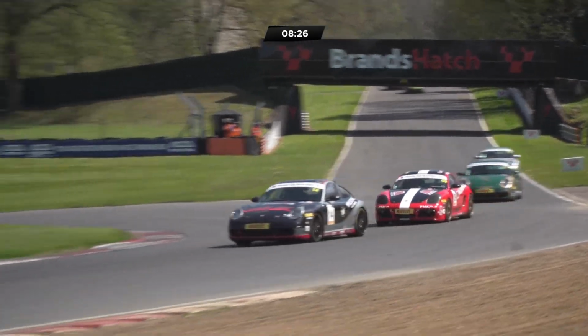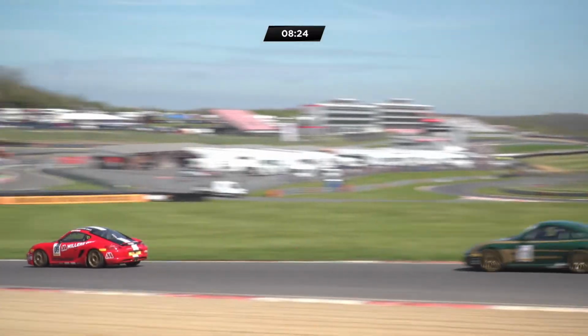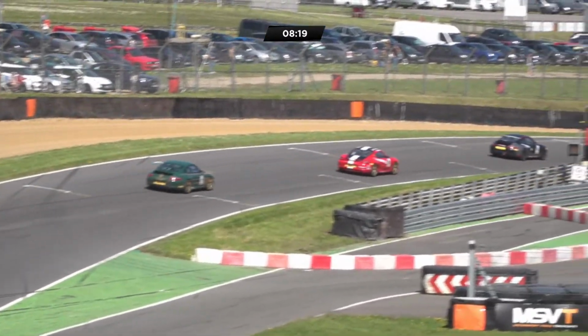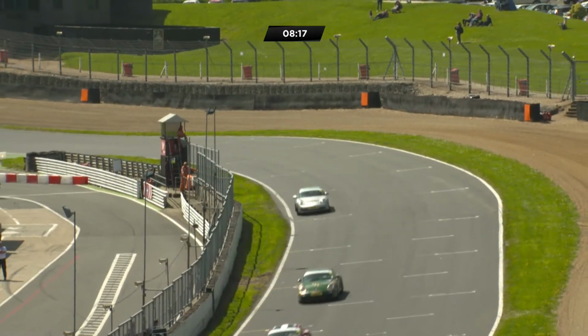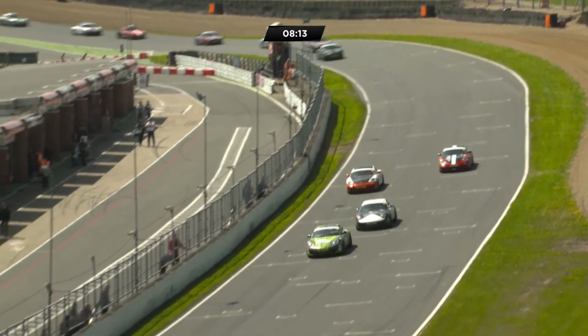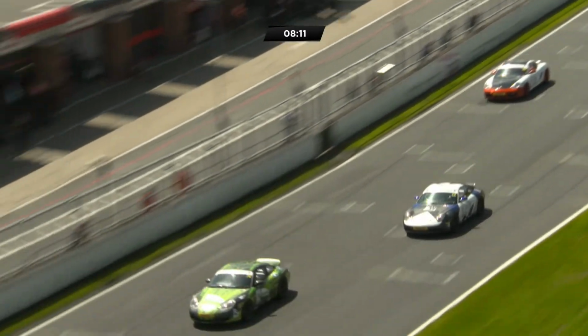And as the cars then start to head round through Clearways and on towards Clark Curve, Bill Caley looking to try and get away at the wheel of the green and gold number 80 Porsche Cayman in the lead of the race. Good fight going on further back as well as they head over the start-finish line.